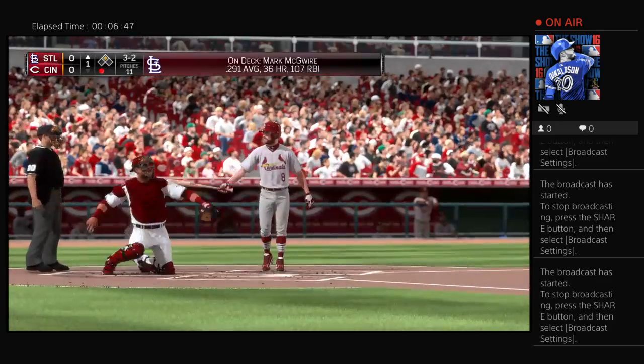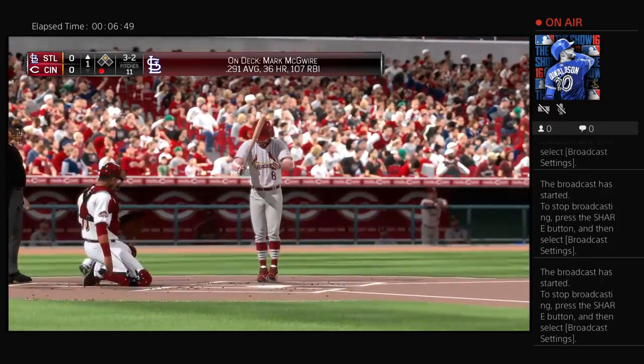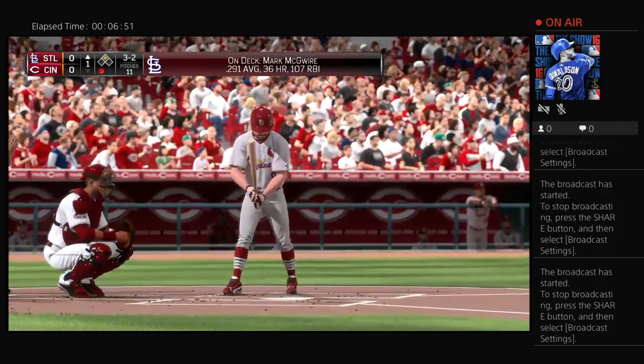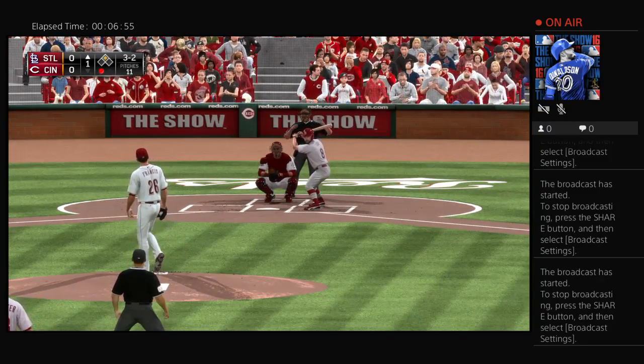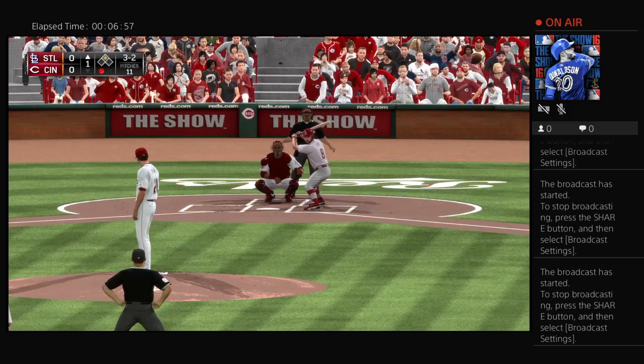And he's getting his money's worth up there now. It's full, 3 and 2. It's a good at-bat so far. A walk would give your cleanup guy a chance to bat here in the first with a couple of men on.